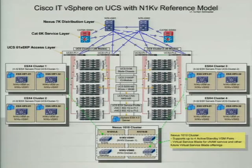So the last slide here is basically what the Cisco IT reference architecture looks like. We're running UCS 6120s. We have B200 M1s and M2s in our environment, and we're also running the QLogic Menlo and now the Palo adapters on our server platform. So we have an N7K distribution layer. We're still running our Cat6K service layer to run our ACE modules, NAM services, virtual firewall services as we need them. And then, of course, we use our 6120s to terminate 10 gig directly up to the N7Ks.